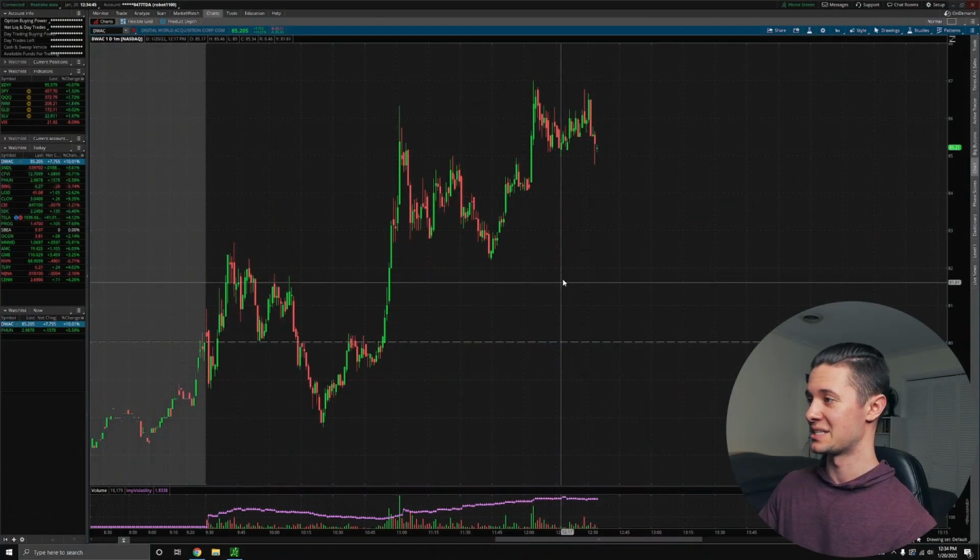So we're going to talk about which one might be right for you based off of what you're most interested in investing in. Obviously, none of this is financial advice. I'm just letting you guys know some of the catalysts for these two stocks going forward. So let's start off taking a look at DWAC on the chart.